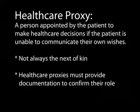The healthcare proxy is somebody who's designated by the patient to make healthcare decisions on their behalf should they not be able to make decisions on their own. It's not always the next of kin, and the healthcare proxy should be designated by a state form. A healthcare proxy is a person appointed by the patient to make healthcare decisions if the patient is unable to communicate their own wishes. This is not always the next of kin, and healthcare proxies must provide documentation to confirm their role.